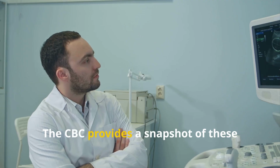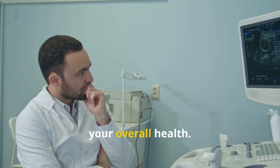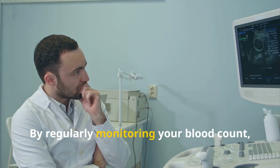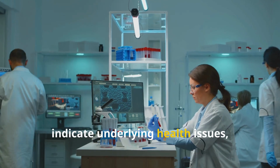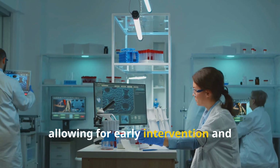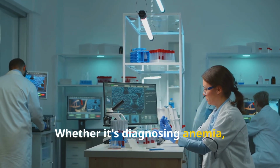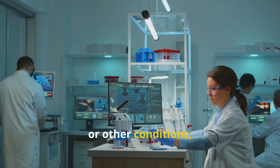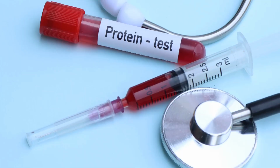The CBC provides a snapshot of these vital components, giving your doctor important clues about your overall health. By regularly monitoring your blood count, doctors can detect changes that may indicate underlying health issues, allowing for early intervention and better management of your health. Whether it's diagnosing anemia, infections, or other conditions, the CBC is a powerful tool in maintaining your well-being.